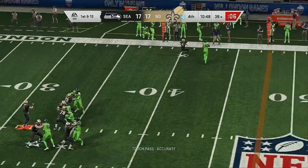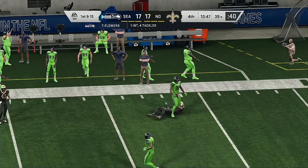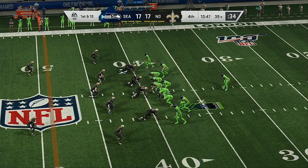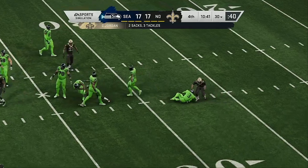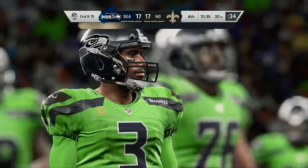From the gun, it's Breeze. And this is going to be intercepted. Trey Flowers picks it. And his guys are going to take over at the 39-yard line. After the interception, here's Wilson. And he will be hit from behind and run over. Wow. Cameron Jordan, his second sack of the night.